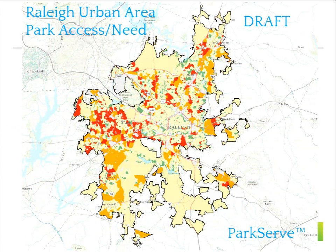And then just to wrap up, we are on schedule to release May of 2018 the entire database. There'll be a website that will be an interactive platform where you can not only view, such as in Raleigh here, the urban area scale result, but you can go down into your own municipality and get your own need and access result with demographic statistics for your place.